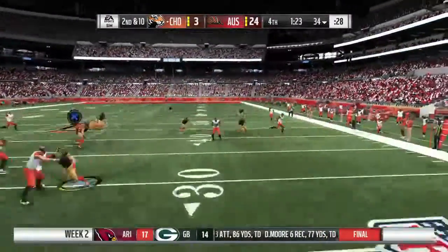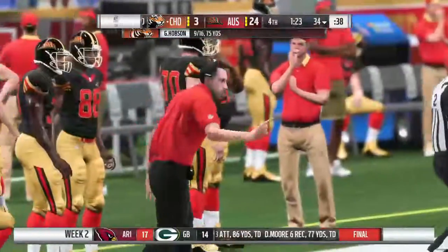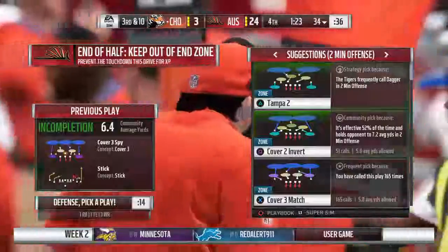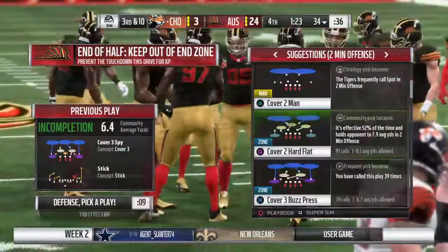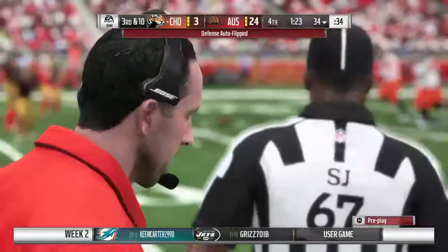Back to throw here. Looking right sideline, but it's incomplete. He couldn't get the hook up there that time with Thomas, and that'll make it third down. Had the right idea there, trying to throw it to the sideline, but he led him just a little bit too much, trying to get it out to his receiver. Ends up falling to the ground, incomplete.